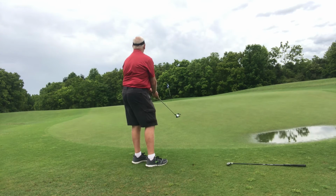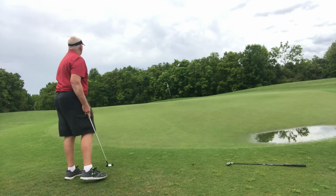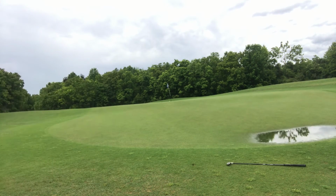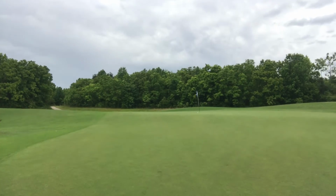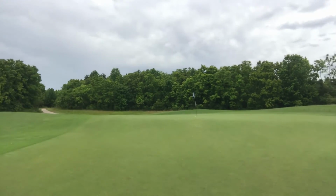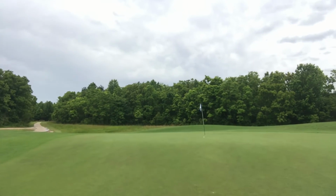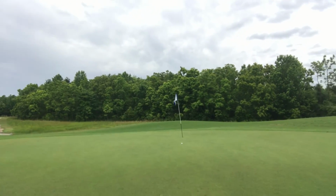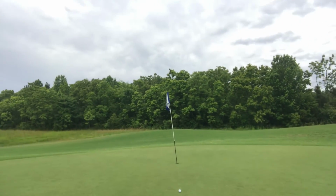Come on, get up the hill. Come on, come on, come on. Come on, baby, come on. Oh, man, as far as that flag is, it looks like it's close, but I don't know. I would say that would be the safest way to do that, especially when you haven't even warmed up. The driving range is closed here, so everything is for the first time, no warm up.